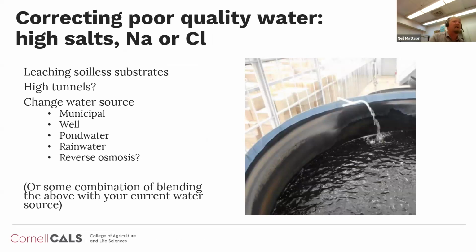If we have overall high salts in our irrigation water, there are some options that we have. So if we're growing in soilless substrates, as I talked about before, we can do leaching of those container grown crops to push out the high salts. In high tunnels, and then if we're outdoors in a field, not under cover, we rely on Mother Nature and the rain and snow that we get to help flush those salts out of our soil. Ideally, our soil will have good drainage so that that salt goes somewhere.